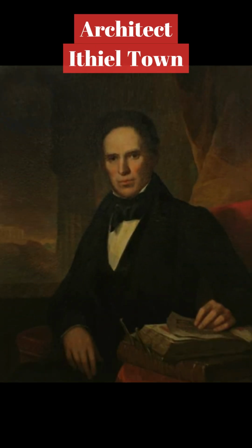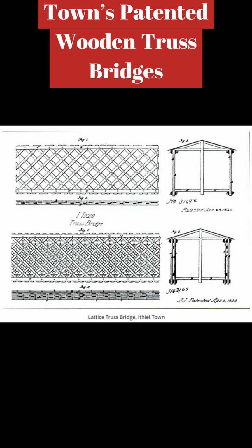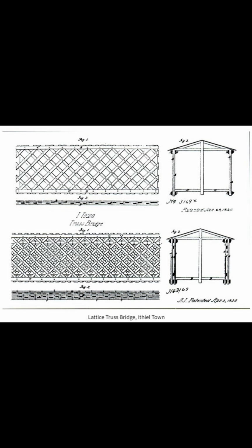John A. Lou was the longest tenured justice of the peace in Bucks County. The covered bridge's structure and style are inspired by the famous architect Ethiel Town. Town's patented wooden truss bridges feature an uninterrupted series of crisscross diagonals that connect the horizontal top and bottom chords to form a series of overlapping triangles.